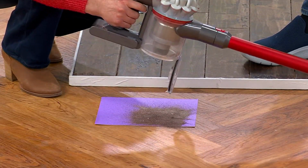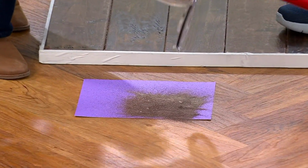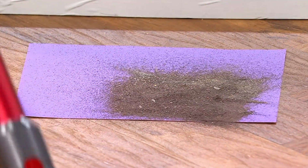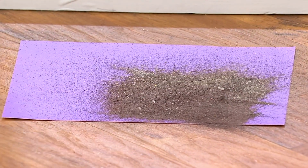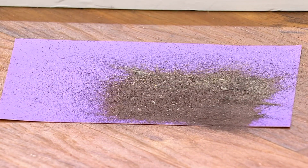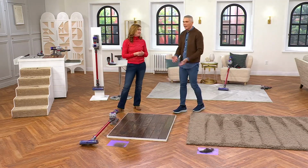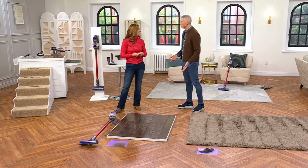Whoa. That looked clean. Wait, that's impossible. How is that in there? That's like a magic trick. But the thing is this, right, it could be in between the floorboards. It could be in your grout. I've had the Dyson V8 pick up glitter out of the grout lines in the bathroom, not knowing how the glitter got there to begin with, right?